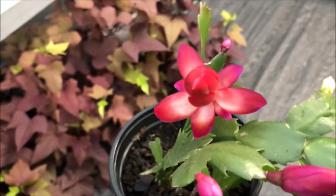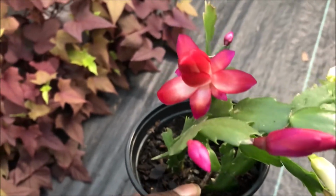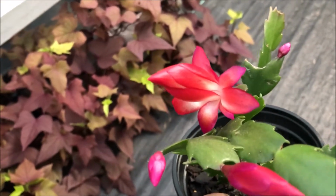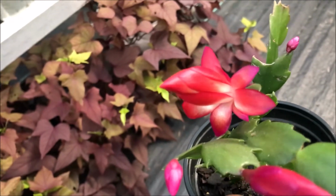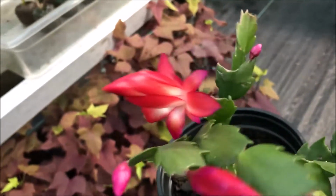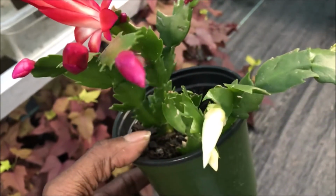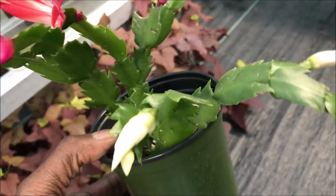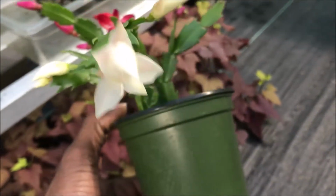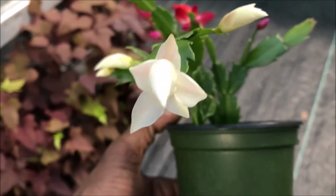Bam! Isn't that a spectacular blossom on this Christmas cactus? As you can see, it is loaded. Virtually every limb on this thing is loaded with blossom, so you can look forward to seeing this spectacular splash of color in our Hi-Tunnel greenhouse for the next several weeks at least. And accompanying this red Christmas cactus in our container, we also have a white Christmas cactus that is also in blossom. Isn't that a lovely blossom?